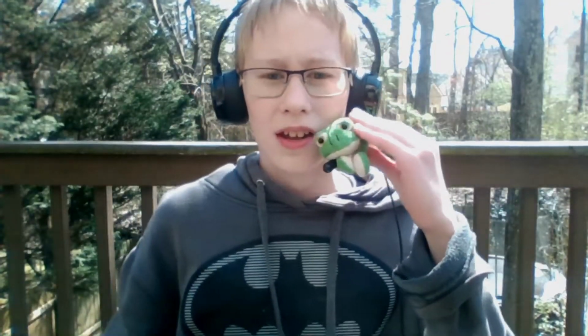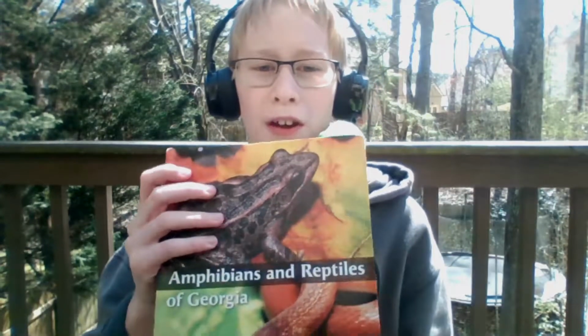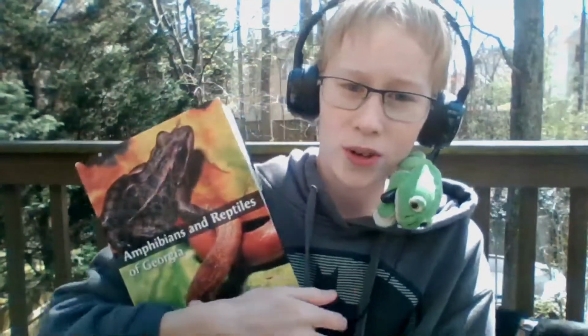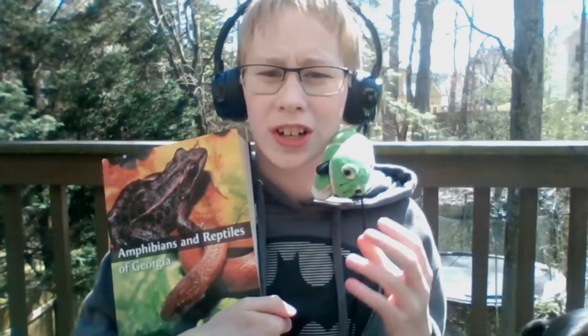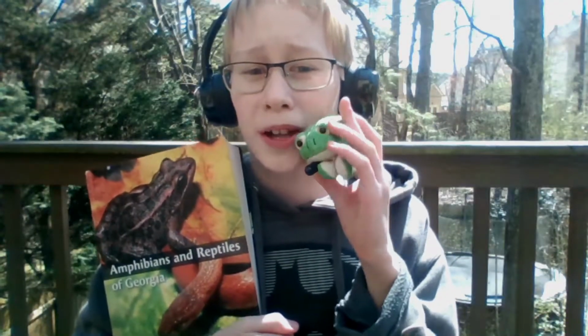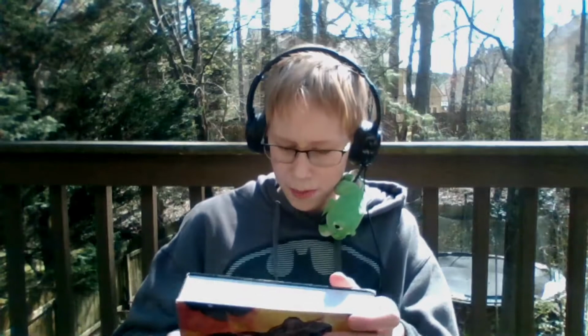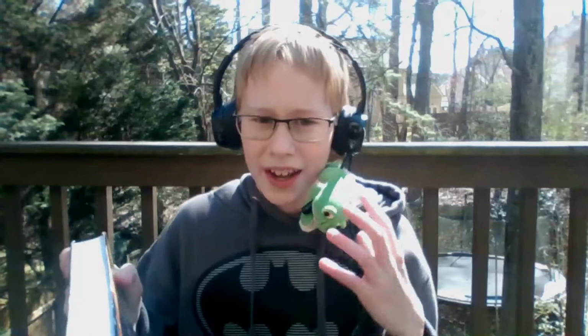Okay guys, so the first book that we have for today is Amphibians and Reptiles of Georgia. I live in Georgia, some of you may or may not know that, so this is a very comprehensive guide to all the amphibians and reptiles in Georgia. It's just Georgia, so if you don't live in Georgia, I don't recommend getting this unless you plan to be moving to Georgia. But if you do live in Georgia, then great, you have this whole guide that's super comprehensive. This is about $20, and I feel that it's really worth it for the price.